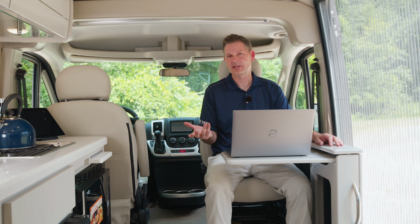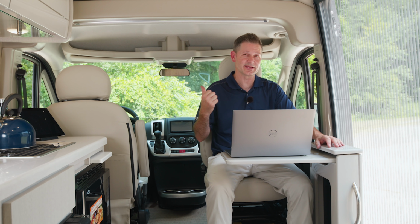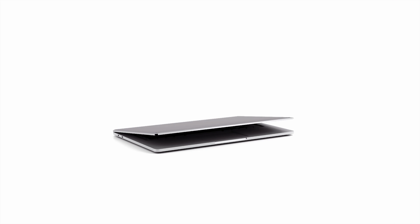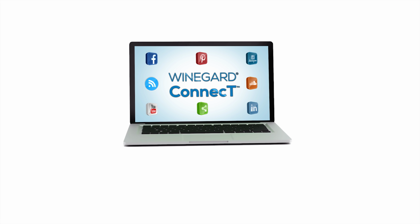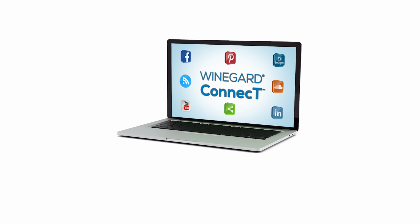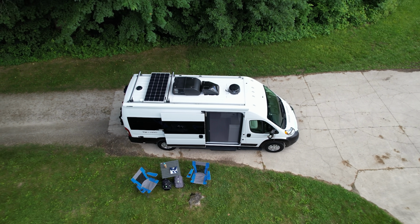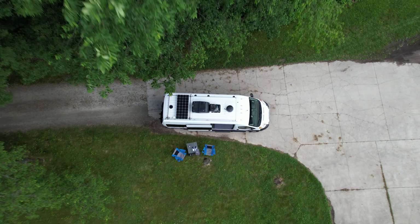So say you want to use your Tellaro as a mobile office, or maybe just touch base with some friends before you really get off the grid. You're going to appreciate having the WineGuard Connect 2.0 4G hotspot and Wi-Fi extender. Now you have a few choices. You can choose a data plan from your favorite carrier and just insert a SIM card, or you can choose a data plan through WineGuard. Whatever you choose, you're going to be able to connect to nearby Wi-Fi signals, create your own hotspot, even set up your own password. That internet signal is also helpful when you connect to your RapidCamp Plus through the cloud.